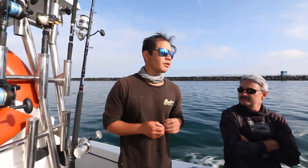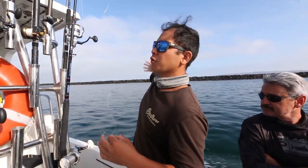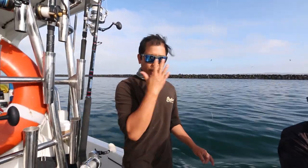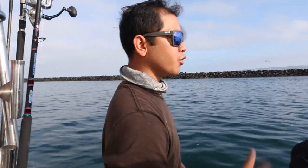When we stop to fish, the wind is going to push the boat. In general, the wind will come from the northwest for us here out of San Diego, but sometimes it comes from different directions. The key is just wind in the face. So wind in the face, you're in the right place.